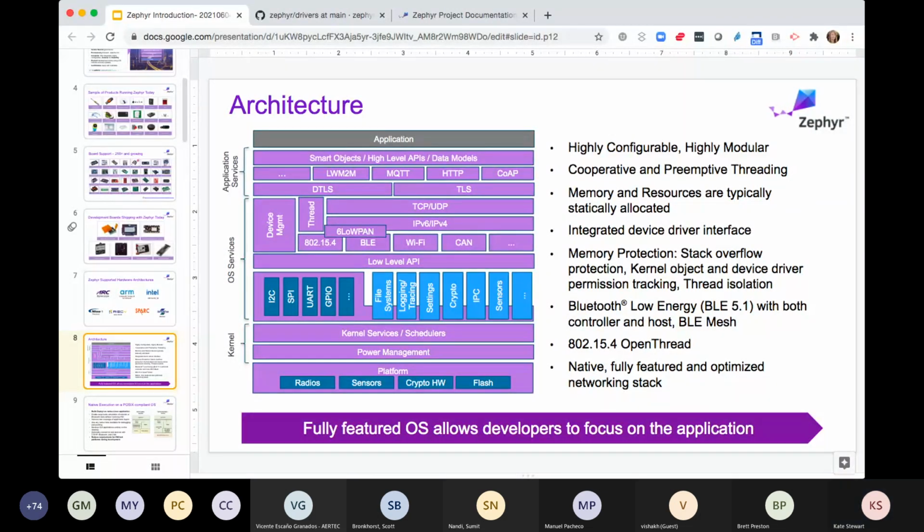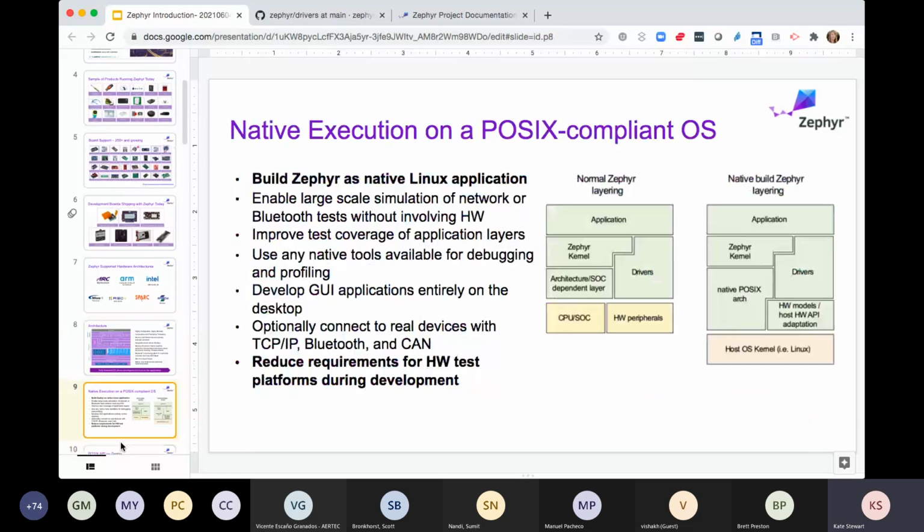Now, it's one thing to develop code, but probably one of the key parts is being able to test it. One of the things that Zephyr has done is native execution on a POSIX-compliant OS. So you can build Zephyr and run it as a native Linux application. We use this extensively in the project for our testing and our regression testing, and so forth.